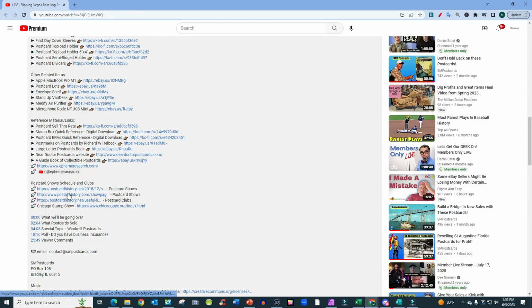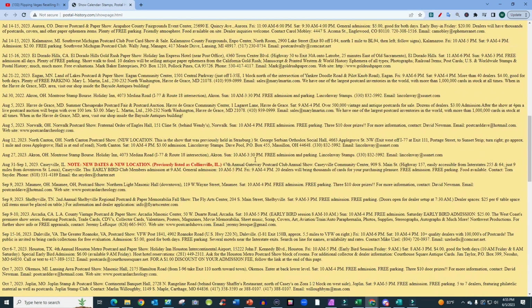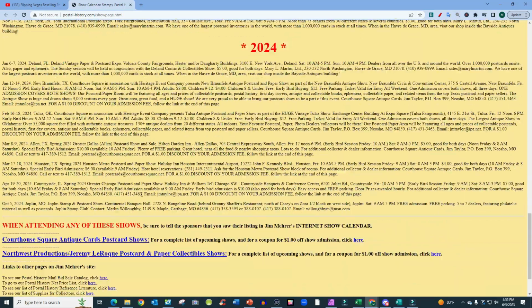So let's go to the second one. Let's take a look at the second. So we looked at that one. Let's take a look at this one. This is different. Has a lot of information. It's not displayed as nicely as the other one, but it still has what you need. What date and where. Tennessee, California. Might be some of the same ones there, but people go to different websites. And they even have some for 2024 out there.